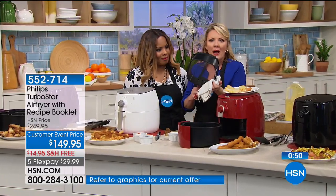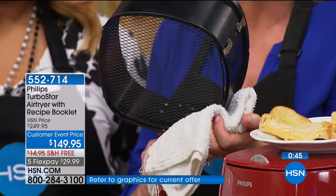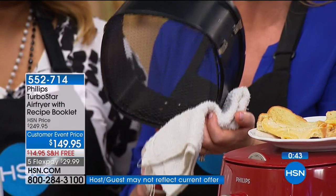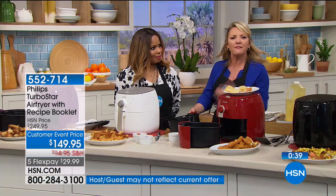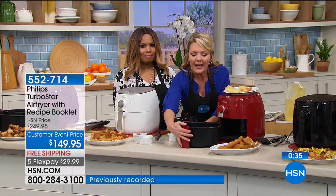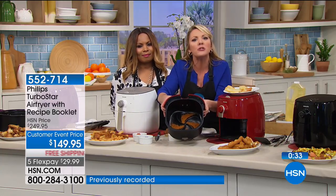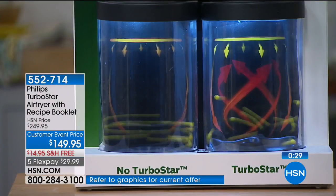This is what the wire mesh basket looks like. This is what allows that air to circulate around the food. Again, those other air fryers out there don't have a basket. The food sits flat on the bottom. How is food sitting flat on the bottom going to get crisped on all edges? You want a TurboStar on the bottom. You want a basket that allows circulation. This is the Philips difference.